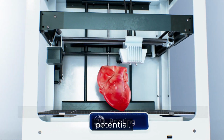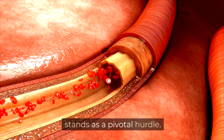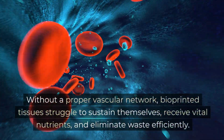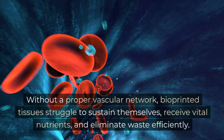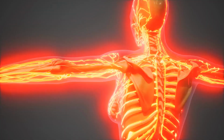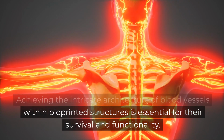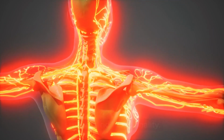be tackled to fully realize its potential. Among these challenges, tissue vascularization stands as a pivotal hurdle. Without a proper vascular network, bioprinted tissues struggle to sustain themselves, receive vital nutrients, and eliminate waste efficiently. Achieving the intricate architecture of blood vessels within bioprinted structures is essential for their survival and functionality.